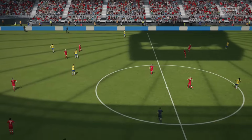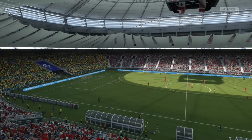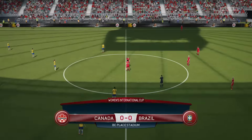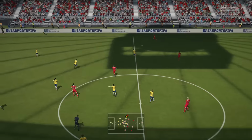So we're getting ready for the second period of extra time, and if the teams can't be separated after it, they will, of course, face a penalty shootout. And it's down to the last 15 minutes now as we go into the second half of extra time.